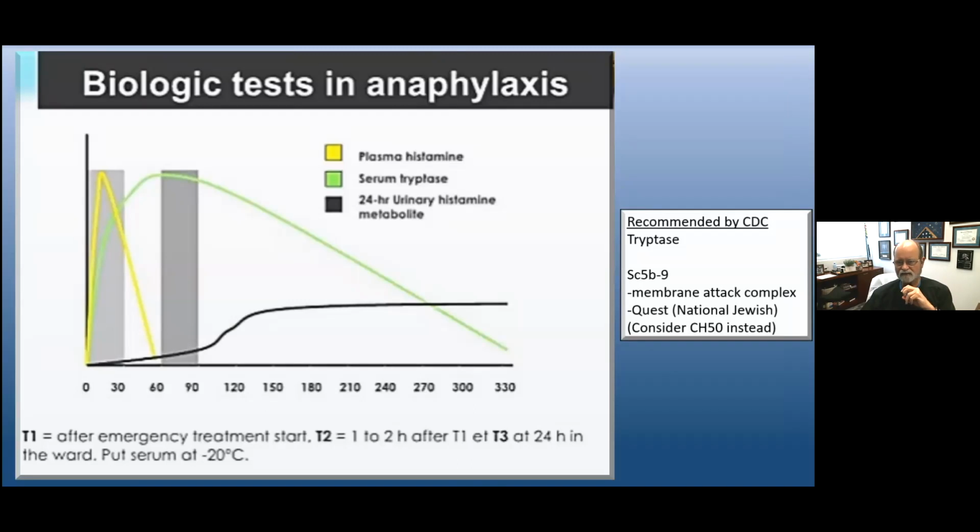Now, when someone is having anaphylaxis, what should we do? Well, once they're stable, it's important for us to do some lab tests too. We want to be able to determine, is this anaphylaxis real? What else might be going on? So when you first have an anaphylactic event, there is an immediate rise in what's referred to as plasma histamine. Histamine rises very quickly, and that makes sense. That's coming out of the mast cell, but it also goes down very quickly. So measuring serum histamine is really not very valuable, because by the time we get to it, once we've stabilized our patient, the histamine level is already down.